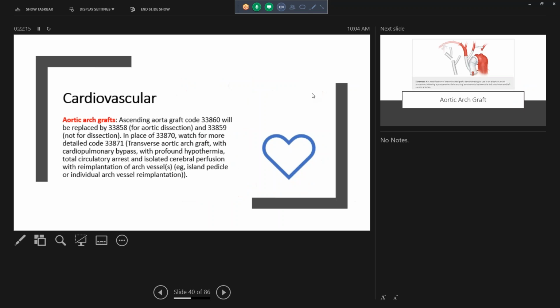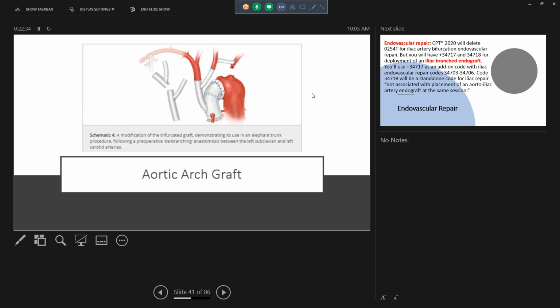Oh, I like aortic arch graft revisions because those are the prettiest pictures in CPT. At the top of your heart, you have your aortic arch, and the ascending aortic graft codes are replaced. They've got a couple new codes. This is what an aortic arch revision basically looks like. You see this? This is all like gross and stuff. Can you imagine walking around with that?